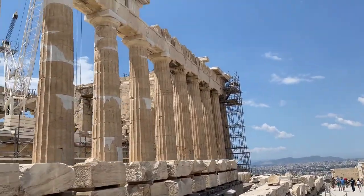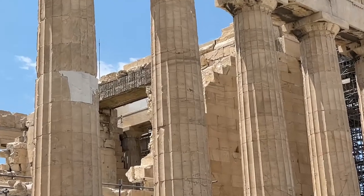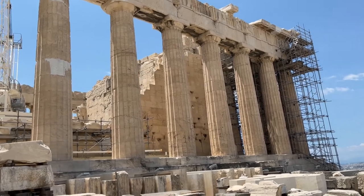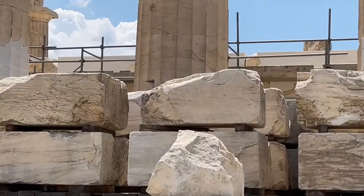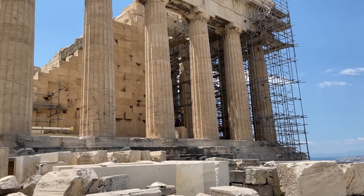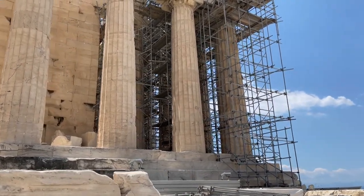Let's see if we can go get a better look at Celia's wall. If they're going to restore all of it, because it looks like there's fresh block up there too, you see what I mean? So maybe they're going to redo the whole inner structure. Wow. Huh. Well, you can see how big the porch is from here.